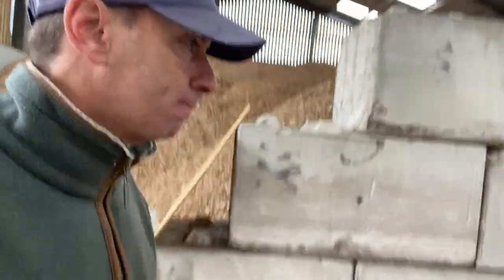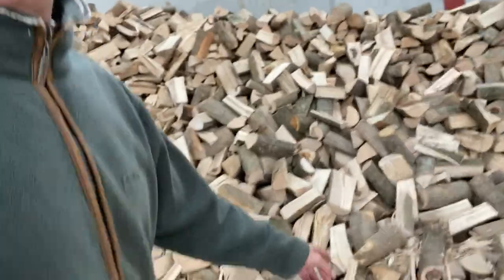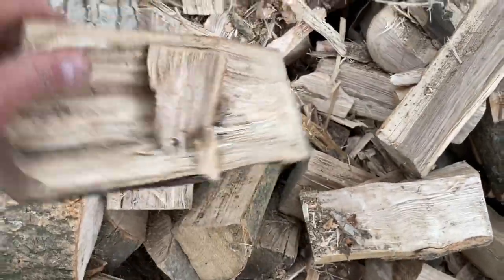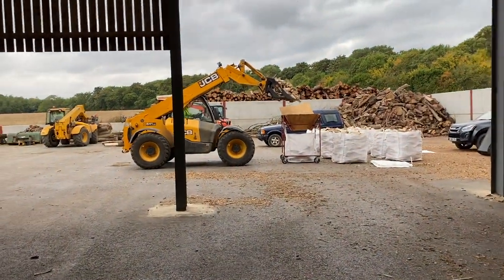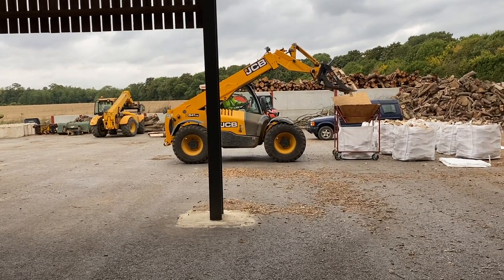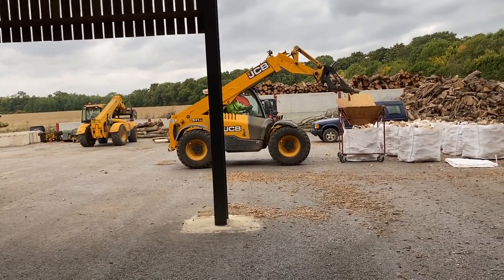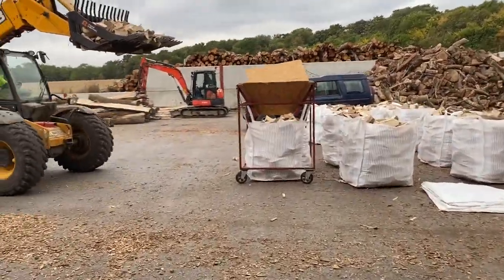Right, so we're just getting into the back of our log store at the moment. And I'll try and show you some stuff here, guys. Just flip the camera. This is the kind of stuff you get. And that log screener will take all that out, just clean up all those logs and make them really nice, and then we can bag them up and out they go. So that everything that comes out of the bag is a real nice proper job.